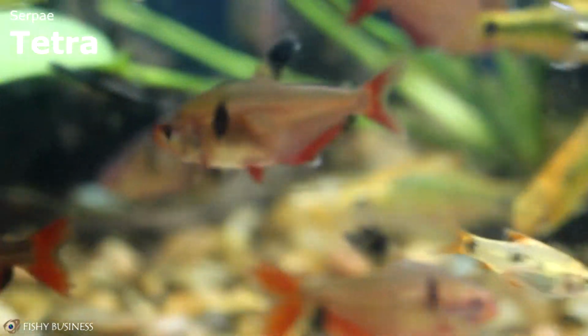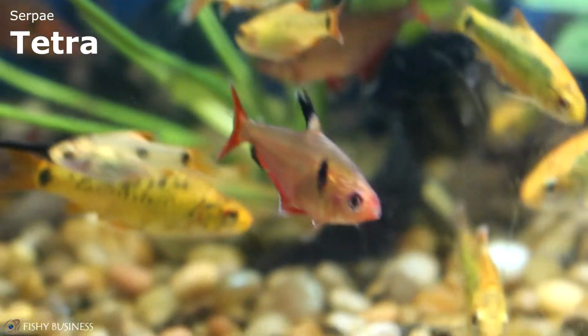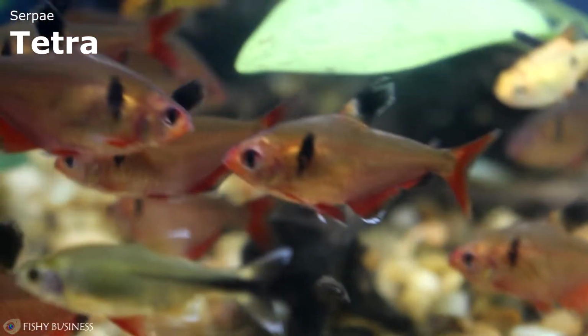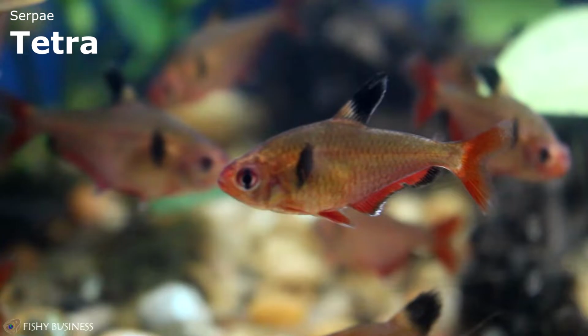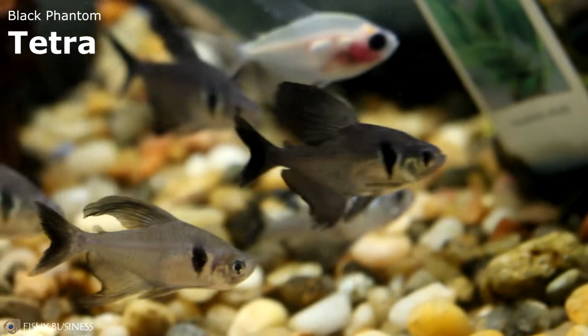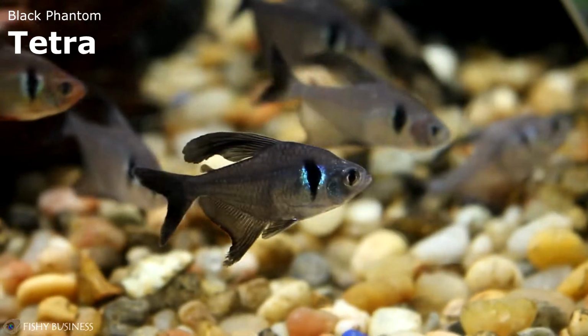Serpae tetras are back in stock. We've been out of stock of them for a while. This is probably my favorite tetra, as it's perfect to start out a new tank with. It is great for color enhancement in a big group, in a larger aquarium. That's a great fish. Black phantom tetras with the high fins came in this week. Some pretty angels, Congo tetras, what else?